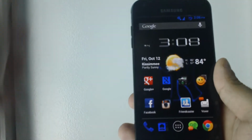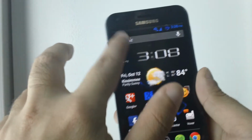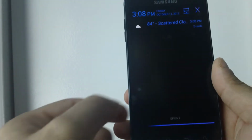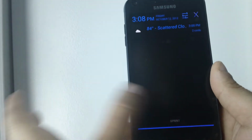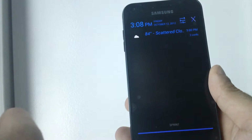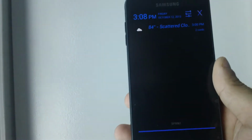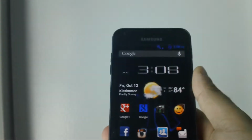Okay? For instance, my status bar is customized, and as you can see, the pull down there. See the pull down? How it's scrolling like a Knight Rider? How it moves back and forth, that blue and sprint. Just so many customized features that you can do with a custom ROM. Shows you the forecast right there. Okay, there are so many things you can do with a custom ROM versus stock.